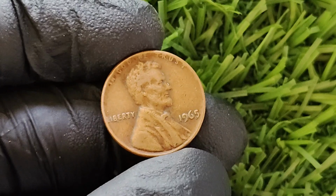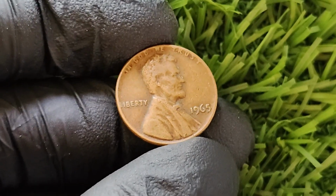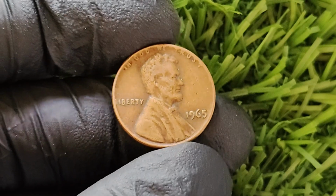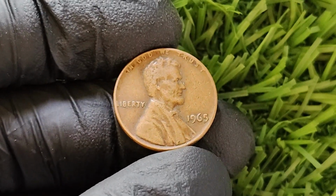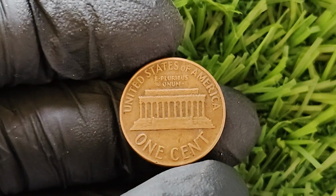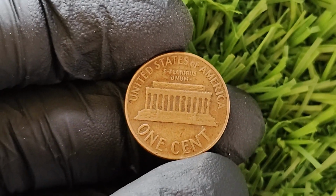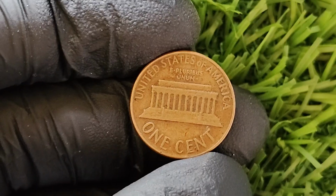Stick around, because I'm breaking down why this coin is worth a small fortune, how you can spot one, and what to do if you think you've got one in your stash. I'll even share a personal story about a coin I almost spent on a vending machine soda. Yep, that one still haunts me. So grab your coin jar, your coffee, and let's dive in.